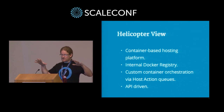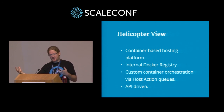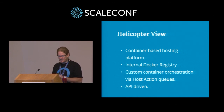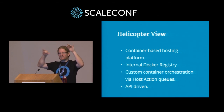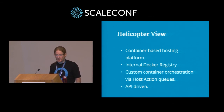So, just the helicopter view of this: we have a container-based hosting platform, we have an internal Docker registry with all the images that we pull and launch, whether it's DB or Memcache or web, and then we've developed our own container orchestration system, which works on host actions. You can script a whole bunch of host actions, and they fire off on different hosts, so if you're going to create 2 DBs, 2 Memcaches, 10 web containers, they get done in order, and then your configs get reloaded on your DCLBs, your Varnishes, and then ultimately your LB, and traffic's turned on, and then everything's ready and traffic can flow.